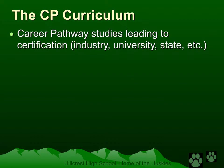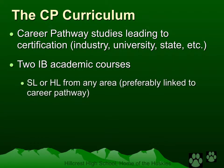Students are required to embark on a 2-year career pathway study that will lead to certification and/or endorsement of industry, university, or state. These are not IB courses, but pathways already in place through Canyon School District's very strong career and technical education program. Students are also required to complete 2 IB academic courses on either standard level or higher level. These courses can be chosen by the student from any of the offered courses, with encouragement that these courses are linked in some way to the student's chosen career pathway.